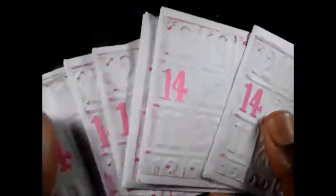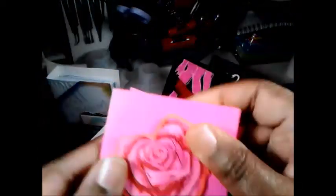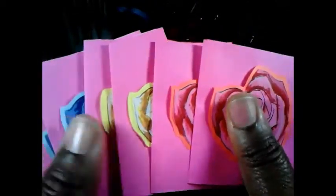Again, this is made out of just regular copy paper, not cardstock, because I was just doing it for the sake of doing this challenge, and it's not intended to really send to someone. Now these are the cards.